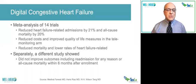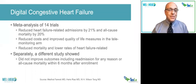Now, when you're looking at scales, what else can you treat? We all have patients weigh themselves daily on their scales if they have congestive heart failure in an attempt to be able to micromanage that. And there was a meta-analysis that was done of 14 trials, and they did in those show a reduced heart failure related admission by 21% and all-cause mortality by 20%. They, in those, showed reduced costs and improved quality of care and reduced mortality and lower rates of heart failure related deaths, actually. Well, that is actually contradicted by other data out there.